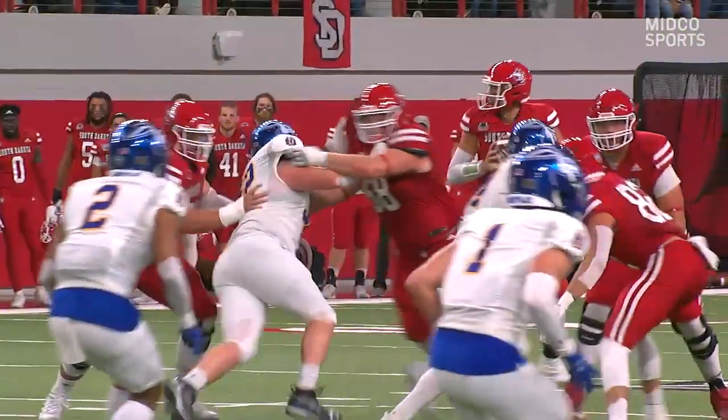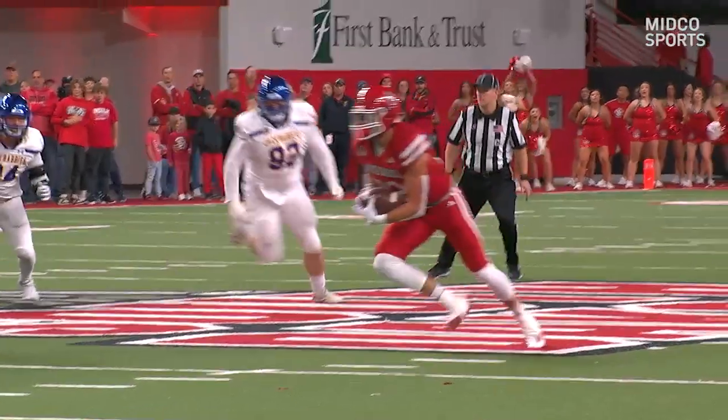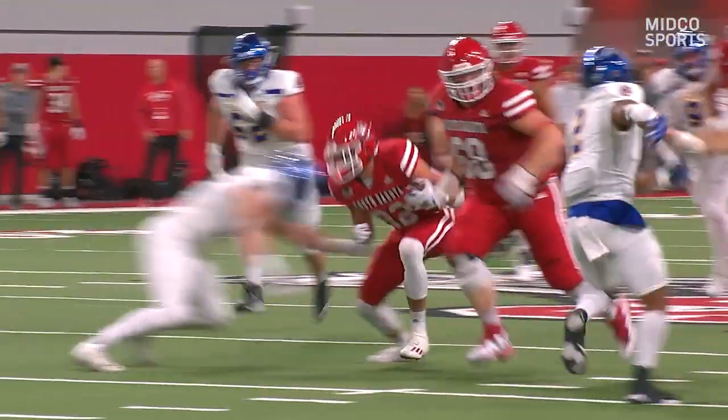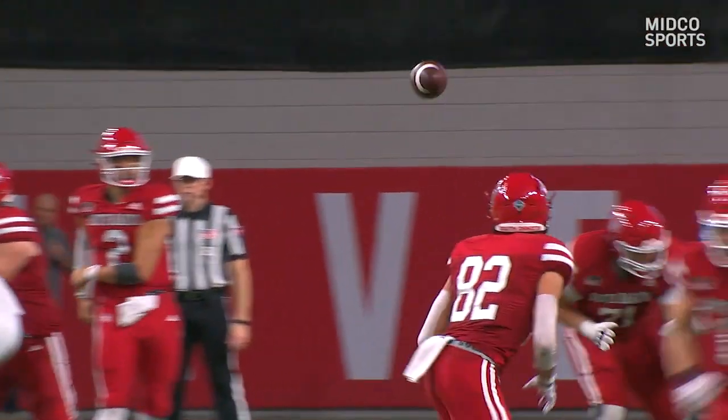So I'm just really excited to see what they're going to continue to do with him. Like I said, they threw him a screen pass, split him out a little bit, and I'm curious how he's going to continue to be more involved as this offense goes on. One of the few bright spots they had this weekend, but he did some good things.